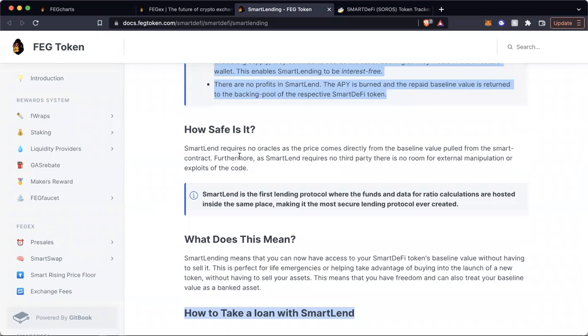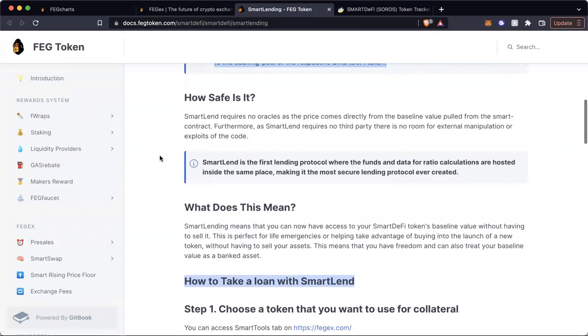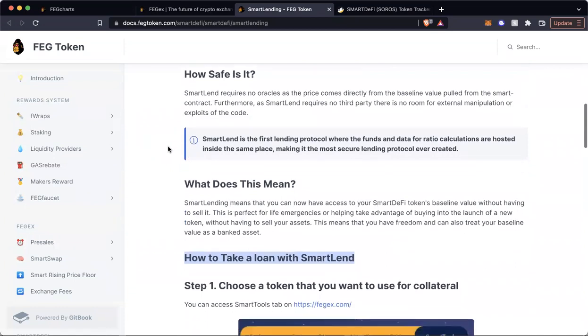So how safe is it? Smart lend requires no oracles, as the price comes directly from the baseline value from the smart contract. Furthermore, as smart lend requires no third party, there's no room for external manipulations or exploits of the code.